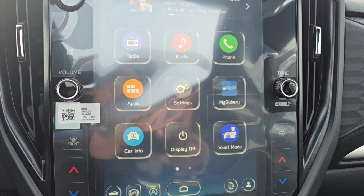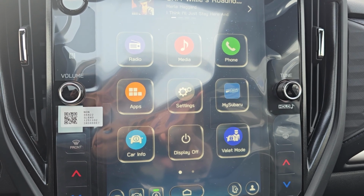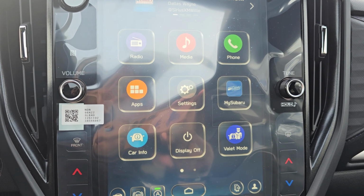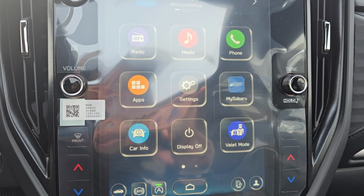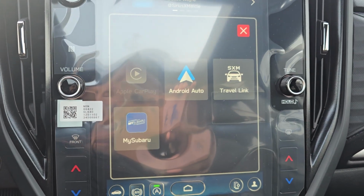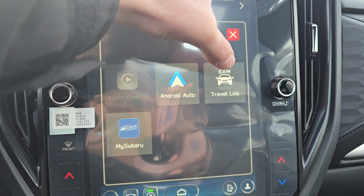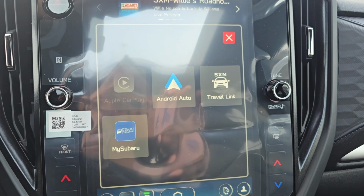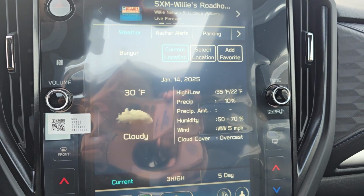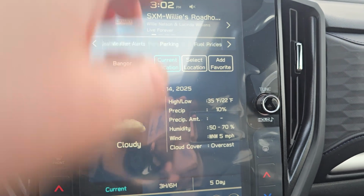Media would bring you to your audio source if you have Bluetooth set up or an MP3 player plugged in. Apple CarPlay, Android Auto can be accessed in there for music. Phone, that's where you would set up your phone for Bluetooth, as well as Apple CarPlay, Android Auto. The apps button is going to be your Apple CarPlay, Android Auto, and Sirius XM Travel Link. This is if you have a full access subscription to Sirius XM. You can go in here, it's going to give you weather alerts, weather updates, parking area, gas prices around you, sports updates, and stock updates.